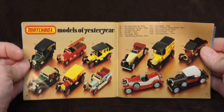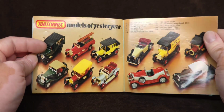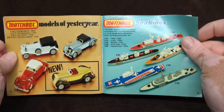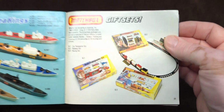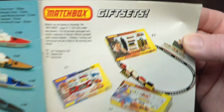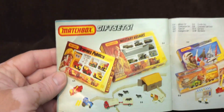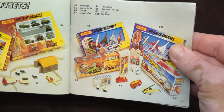All right. Then you have the models of yesteryear. They're all beautiful, but yeah, I have this one right here. True, you got your boats, Sea Kings, of course. Then you got your gift sets. This dude freaking smoking. Oh no, he's not. That's a whistle. Then you have these. All right, we're a little bit past 30 minutes, but we're done.